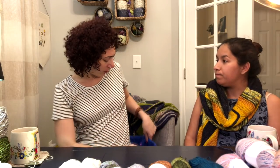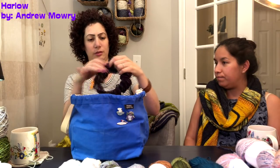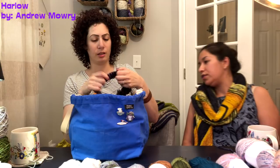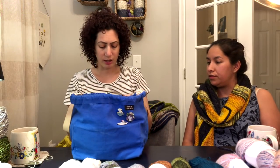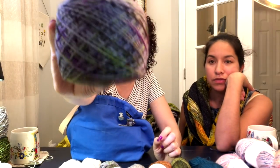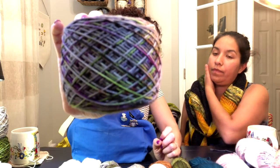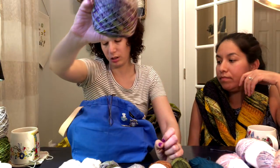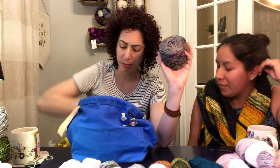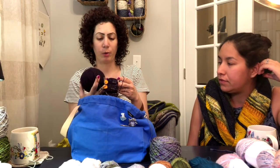The other WIP that I have going on is the Harlow Hat. Oh yeah, cool. And what are you using? So this is actually really cool. This is Junk yarn, and this is the colorway Lydia, I think. It's on my Ravelry page. It's a gray base with some pinks, purples, greens, blacks. It's pretty cool. I bought this with me to Black Mountain, and I actually picked some Magpie up. I thought maybe this color would be too dark.